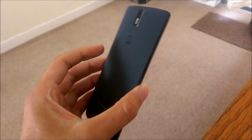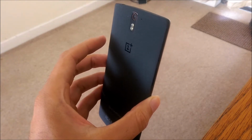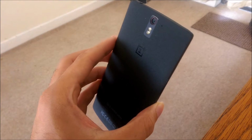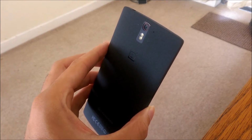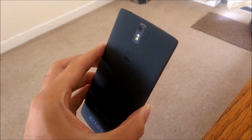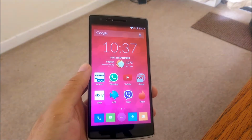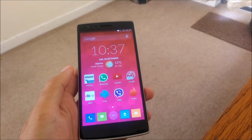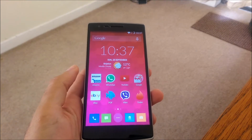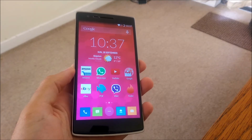In terms of the specs, I'm sure you know about them already, so I'm not going to go too much into that. But you are getting a nice 30 megapixel camera on the back with dual LED flash, and it supports 4K, which is nice as well. You get a 5 megapixel camera on the front for your selfies, so this is definitely a phone for people who like selfies. You're also getting the latest Snapdragon 801, clocked at quite a decent amount.